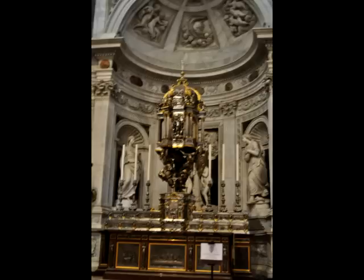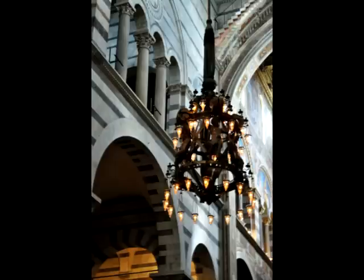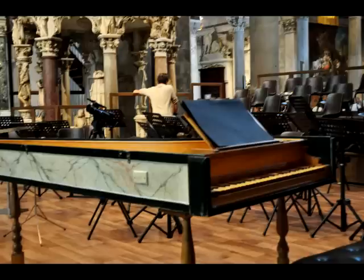There's a large lamp, chandelier, that hangs over the pulpit in there, and it said that Galileo sat in Mass, and during the oration, the chandelier started to swing slightly, and that's where he started to work on his pendulum theory. So don't miss the cathedral either. This is a great place.